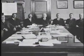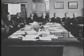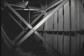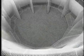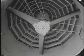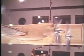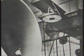The research performed at this tunnel would have a direct impact on virtually every American aircraft from World War II through today. Early in 1941, the National Advisory Committee for Aeronautics, or NACA, completed its new 20-foot vertical spin tunnel. This tunnel tested a very different type of flight situation than the tunnels researchers were accustomed to using. The traditional way to test aircraft in a wind tunnel is by mounting an aircraft in the wind stream to evaluate the aircraft's flight characteristics.